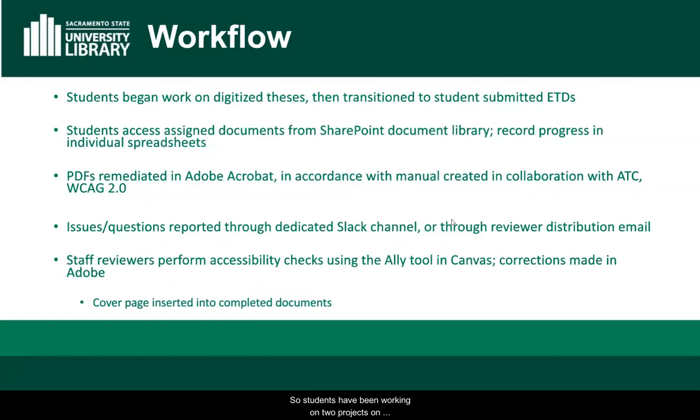So students have been working on two projects: theses digitized as PDFs retrospectively by the library, and ETDs that are submitted directly to the repository by our students. The initial workflow focused on remediating the library scanned content. We've primarily been using SharePoint as our platform for sharing documents.